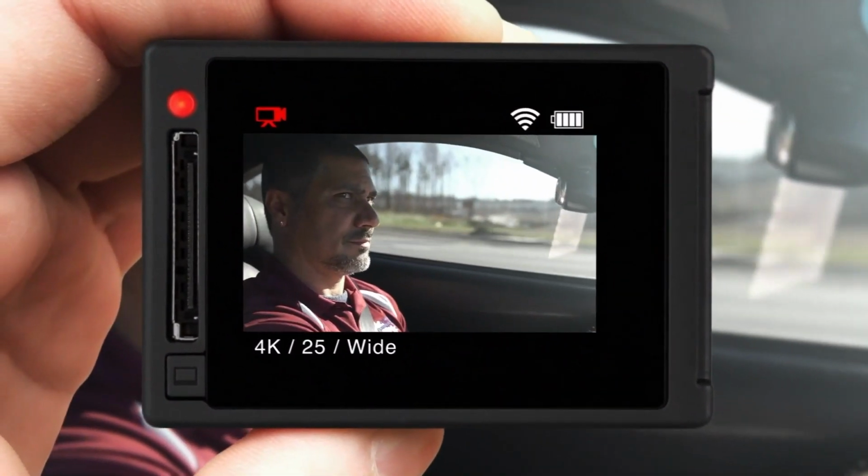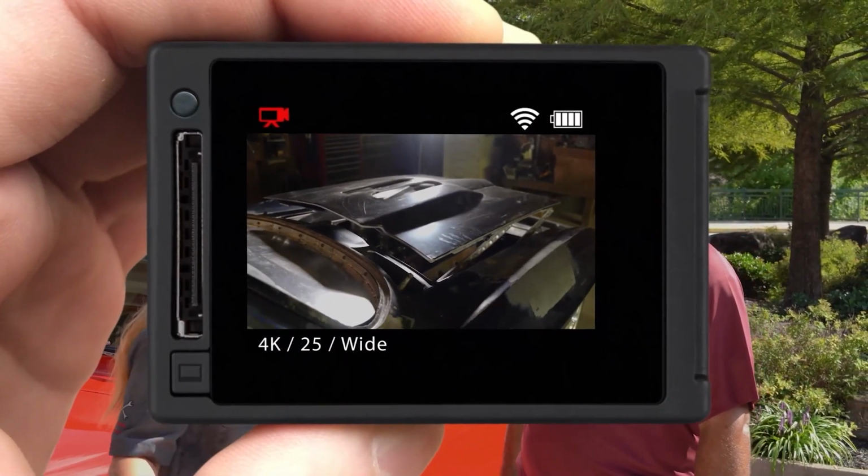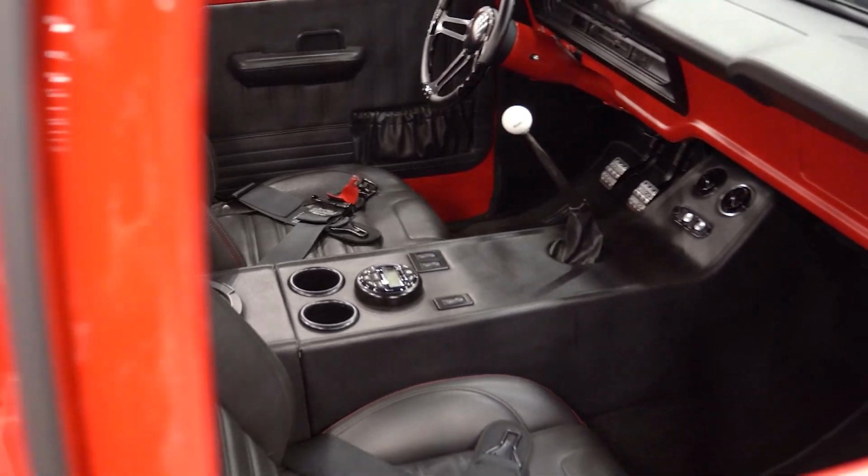Welcome to the Lokar Car Show. This is going to be one awesome car. And I said, it doesn't even run yet. And look at it now, it's amazing.